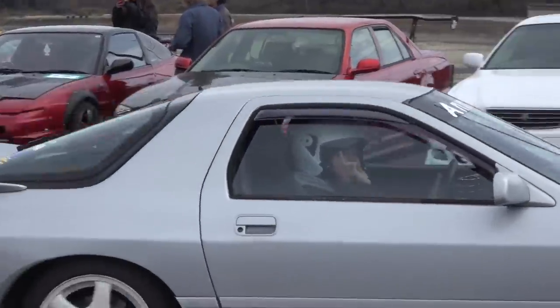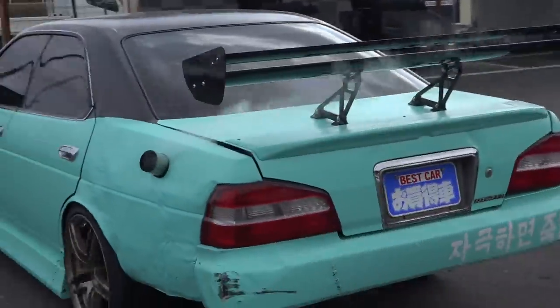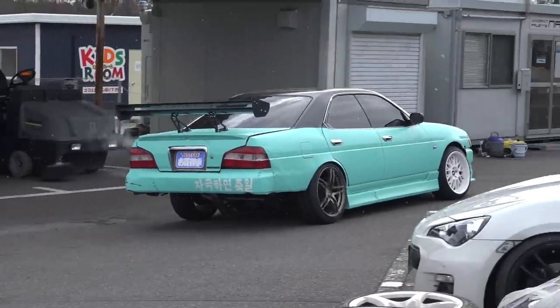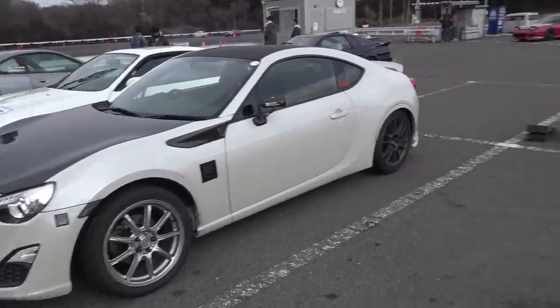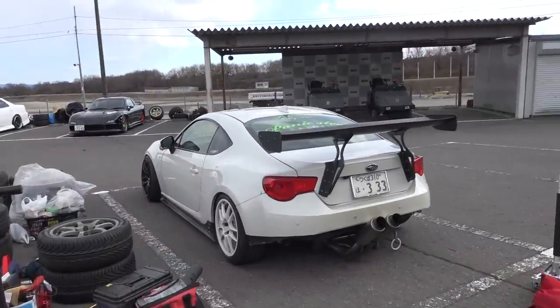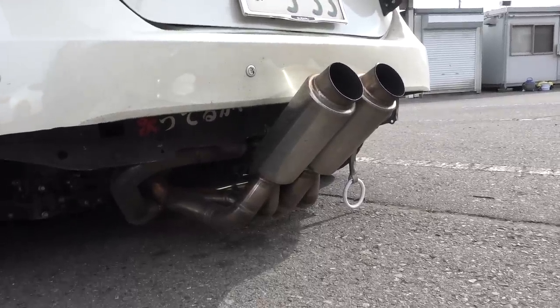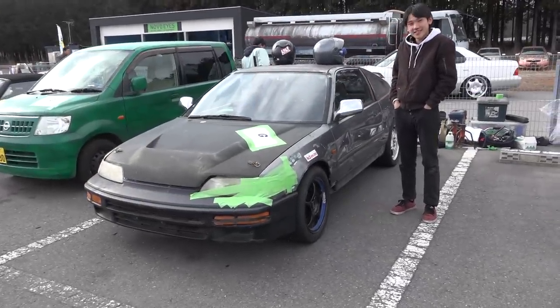Annoying. So that guy's got his exhaust coming out of the fender. Look, it's already happening. The 86 is becoming a cheap, affordable drift car. I thought it'd take a bit longer, but hey, I'm cool with that. Nice exhaust. And at the same venue, we've got some grip guys as well, like this CRX.